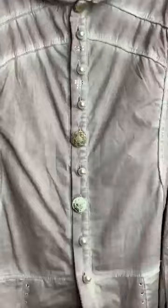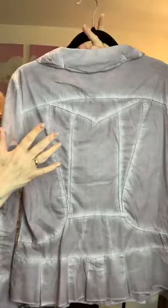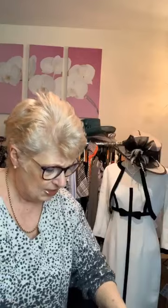And you can see we have the odd buttons, which is so on trend with Elisa Cavalletti. They always do that. Beautifully dyed so that it's got that vintage look to it. The back has got all this lovely bit of tailoring, which makes it look superb. I think this is an extra large. Yes, it is. This is an extra large.